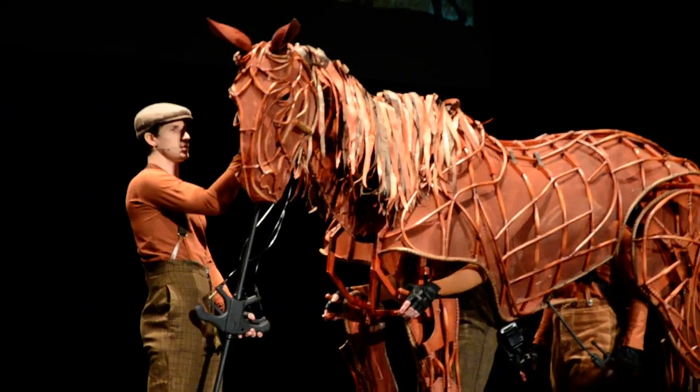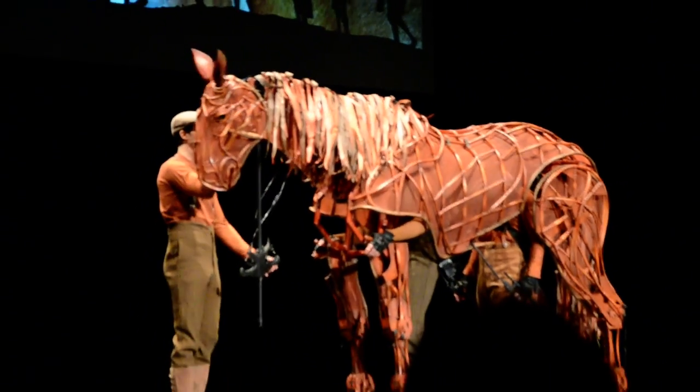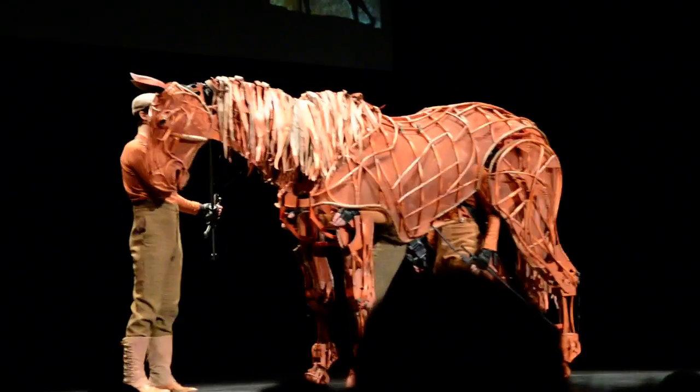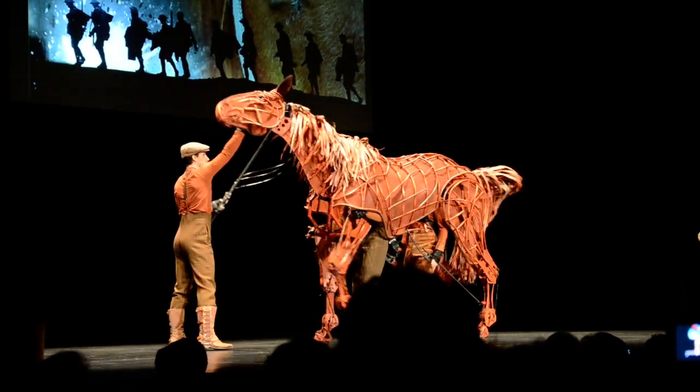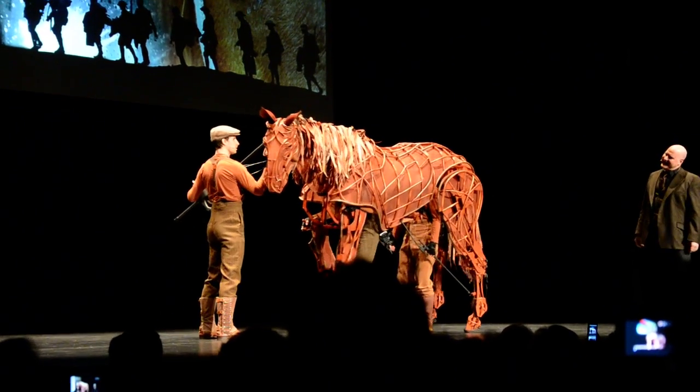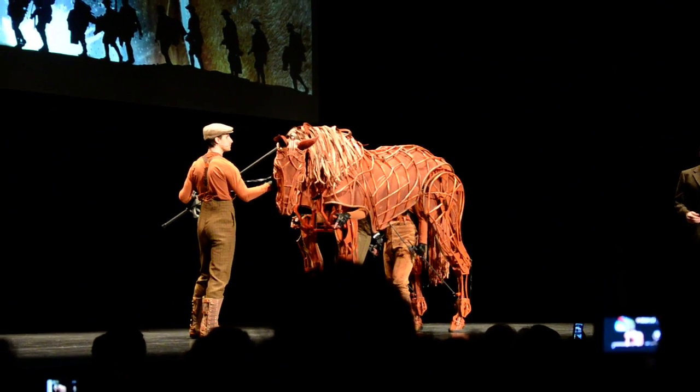And the neck is a series of jointed spines, a little bit reminiscent of the hyena. You can see the sections there behind the mane. And then the puppeteer, good boy, the puppeteer's got a couple of jobs.